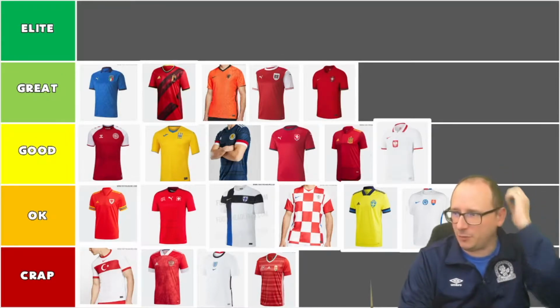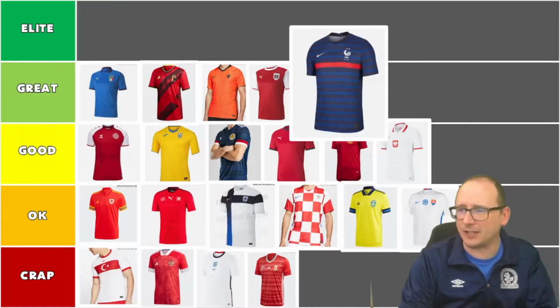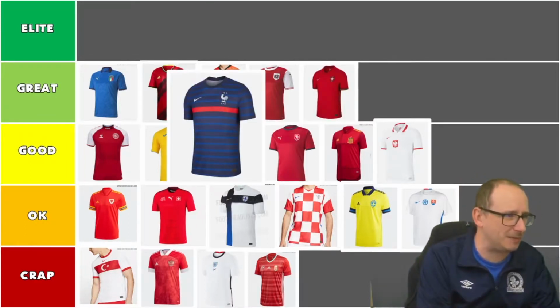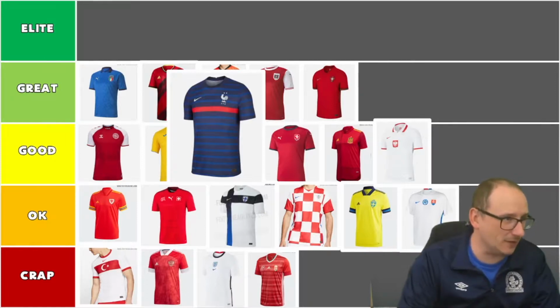Then we have the World Cup winners now. It is La France. Let's get into this one then, shall we? I've got a lot going on here. A lot of stripes, of course. The badge looks pretty sassy, but unfortunately I don't like it that much.